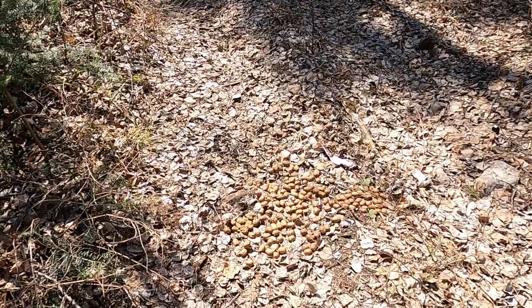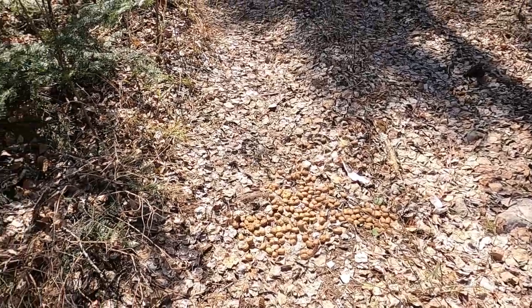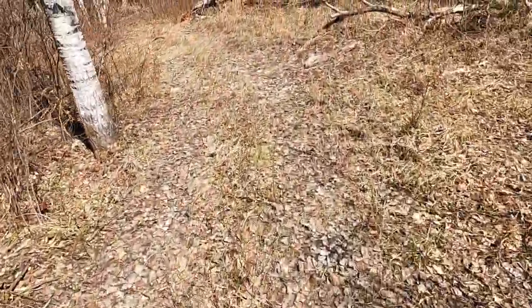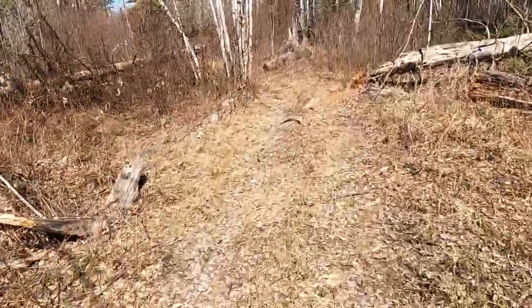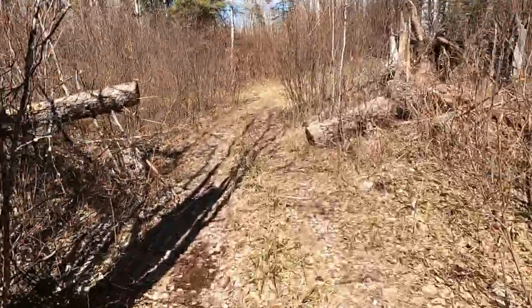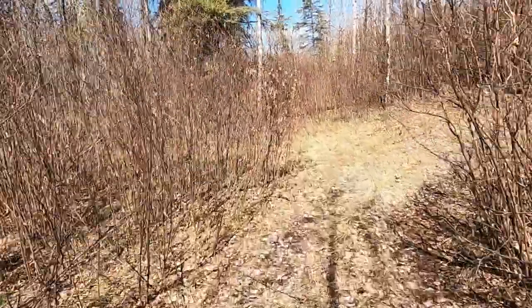So I'll take advantage of this and we'll see where it goes. It's heading the right direction right now. One thing I haven't mentioned is the amount of moose crap out here. I guess this is all winter, but still, it seems like a lot. I guess that's a good sign. It's kind of hard to get back in here, definitely not somewhere you'd want to shoot a moose. Well, maybe right here because we've got a quad trail, but anywhere else, I think you're just making work for yourself.